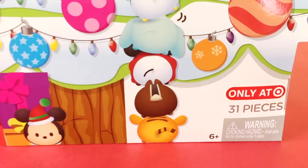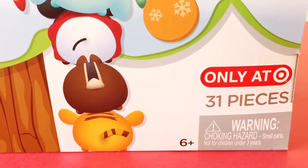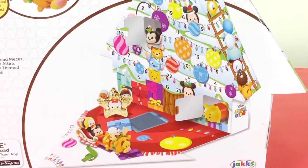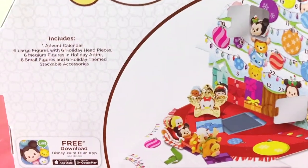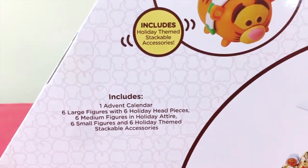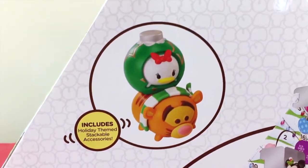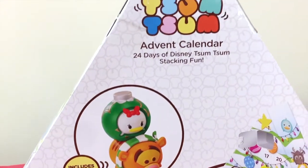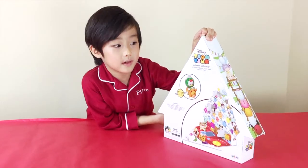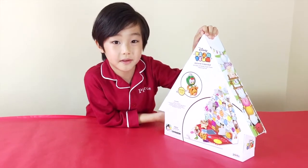You see that 6 plus? It means that it's for kids 6 and older. This kit includes one advent calendar, 6 large figures with 6 holiday headpieces, 6 medium figures in holiday attire, 6 small figures, and 6 holiday themed stackable accessories. 24 days of stacking Tsum Tsum fun!